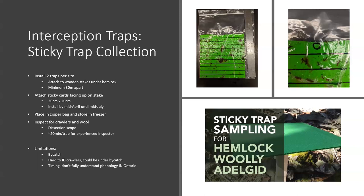Okay, so you do the sticky traps. You're going to install a recommended 2 traps per site and attach them to wooden stakes under a hemlock, a minimum of 30 meters apart. So that trap itself will sit on the stake flat underneath the crown of the hemlock tree, and it's just catching crawlers and wool and potentially winged adelgid as they fly off as it falls through the canopy.